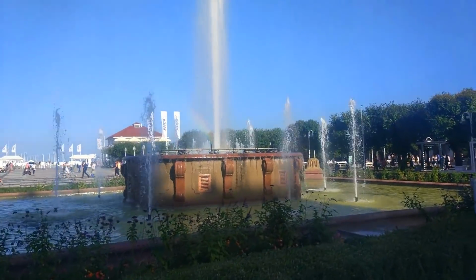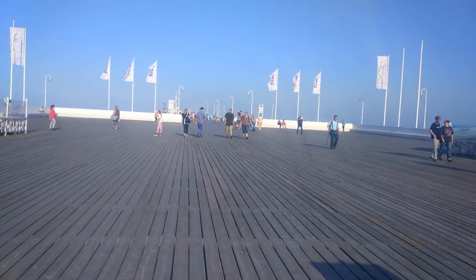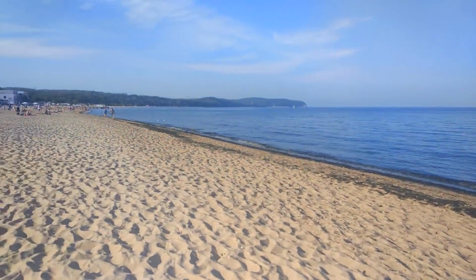And let's take a look around Sopot. This place is really, really nice. People in England just don't think of Poland as somewhere to go on like a seaside holiday. But the beach here looks just as good as any other beach in any other place in the world. It's just so nice. And everything is so cheap in Poland.